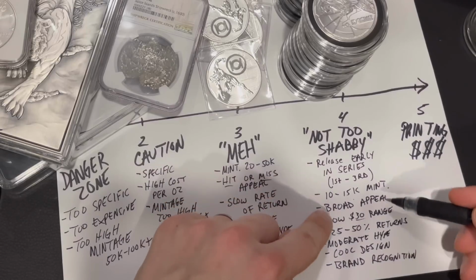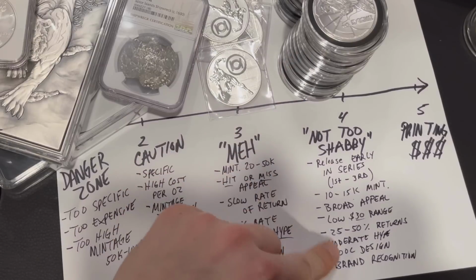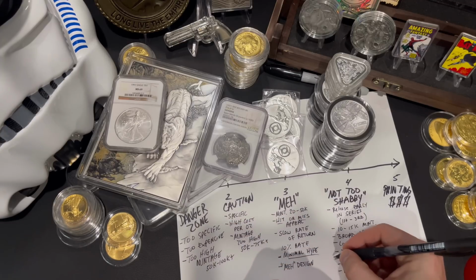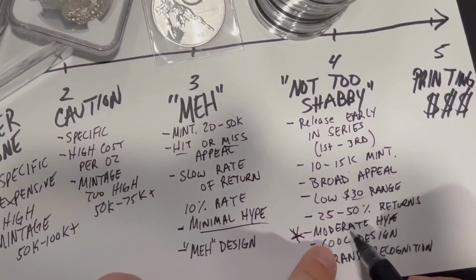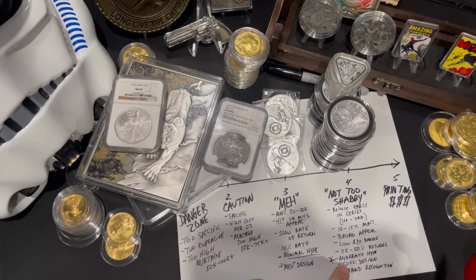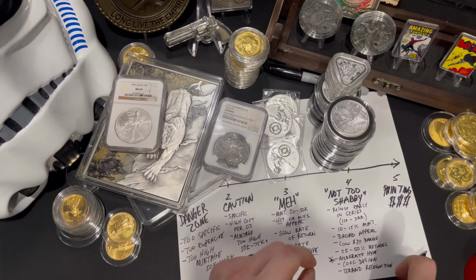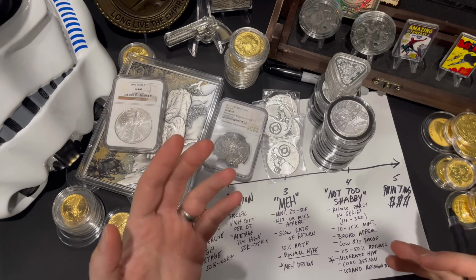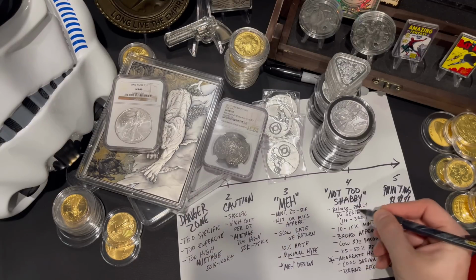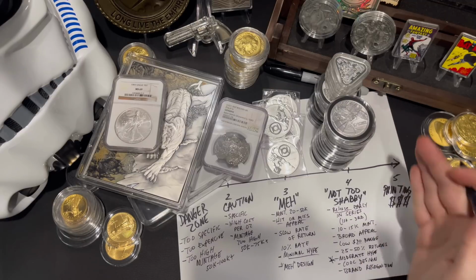So with any of these things, it's almost like check boxes. If the coin checks off a lot of these boxes, you're going to be in the not too shabby category. Also, I always look at the hype. It really does pay for those of you that are on social media to pay attention to what people are chattering about, what they're posting about online. If they're really excited for a particular item, or there's a decent amount of people posting the particular coin, you want to pay attention to it. So again, early in the series, first or third in the series, low mintage, these are the types of things that you're going to be looking for.